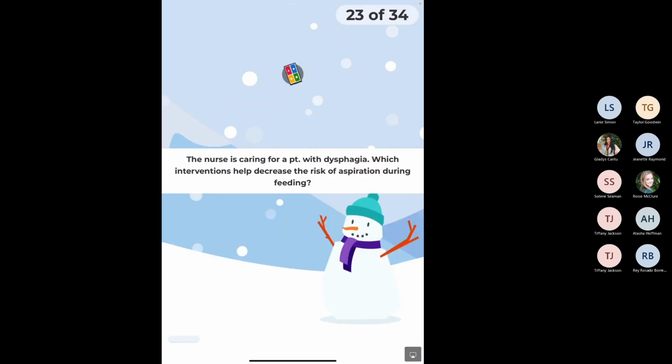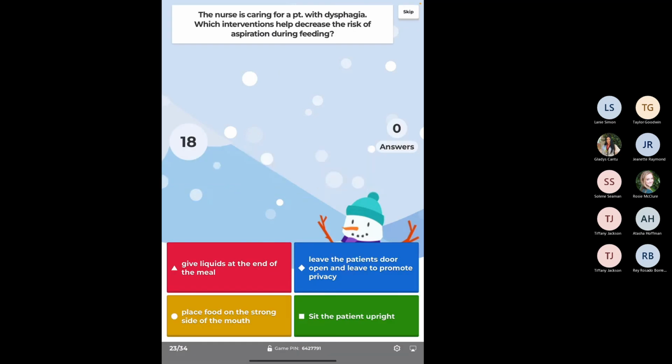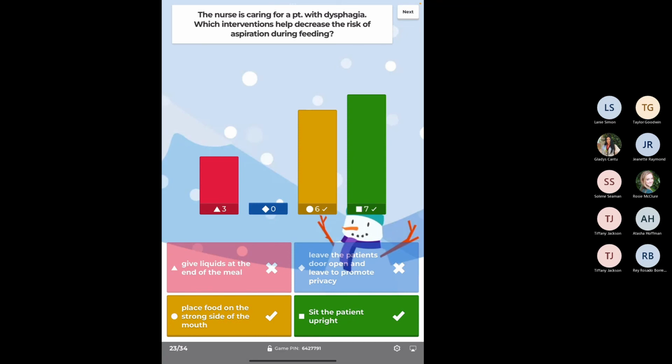Another select all that apply. A nurse is caring for a patient with dysphagia. What interventions help decrease the risk of aspiration during feeds? Good job, guys. We wouldn't want to give them liquids at the end of the meals because, remember, these patients need thickened liquids because they can actually choke on regular liquids.